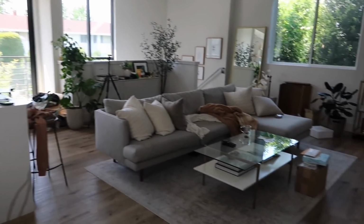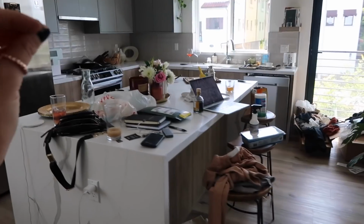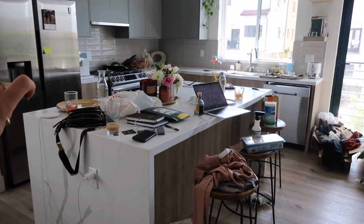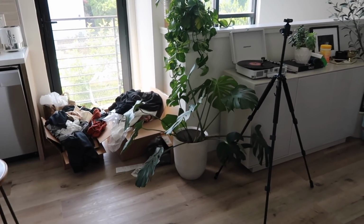But moving throughout the house, I have just some packages I need to sort through. Not a ton of mess here. Really, the kitchen is the kicker right now. This has been where I've just been throwing everything. This corner has become a hoarding zone for clothes I've been ordering.